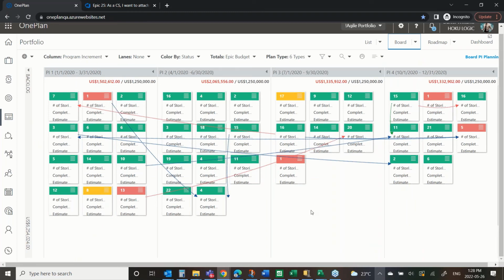Well, obviously, you can expand them out and read more of what's on them. But I'm looking at my different program increments. Now, in this particular example, the total value of each of these cards is exceeding the budget I set. I might need to set up a couple more program increments and move stuff around, or perhaps increase the budget. But you can see I've got dependencies showing up, whether they are a dependency or a blocker in the case of the red lines.